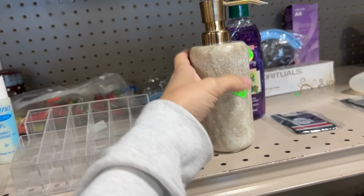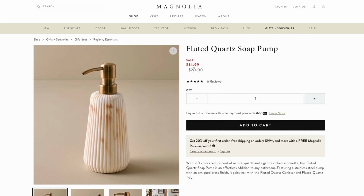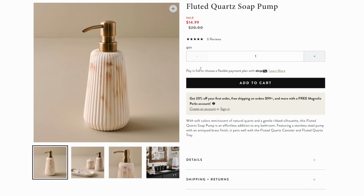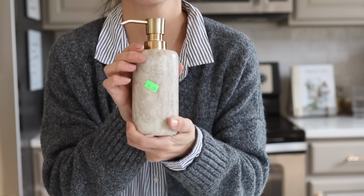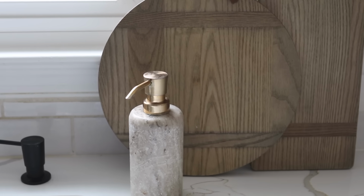For example, I found this little soap dispenser, really straightforward, 50 cents, in really good condition. Even something similar through Magnolia is going to be on sale for almost $15. So save in those small areas where you can while still getting an overall similar look.